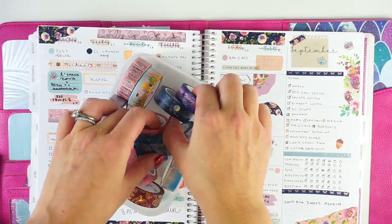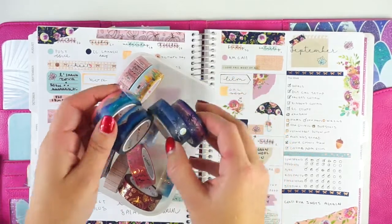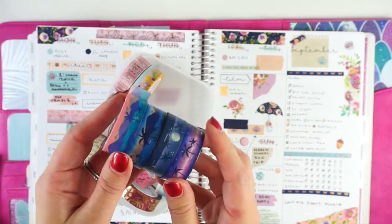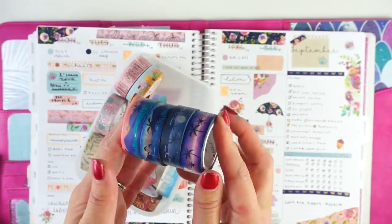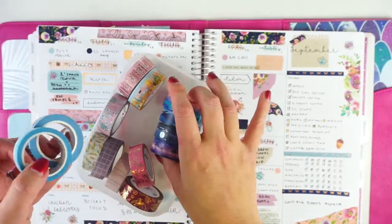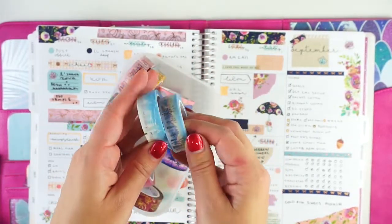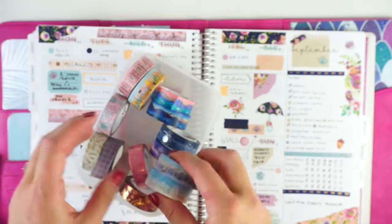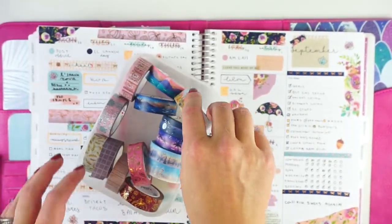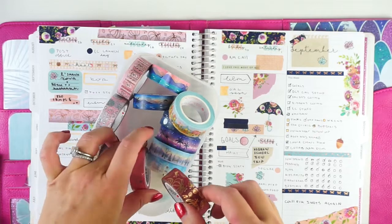So I've got a few favorites picked out. I really could pick up anything, but I've been loving ones like this. This was from the summer, and I just absolutely love these kind of island paradise scenes. And then I've got a bunch of winter scenes as well that I've been using in my planner this winter, and this gorgeous fall market one. So scene washis like that, plus the paisleys and the repetitive patterns.